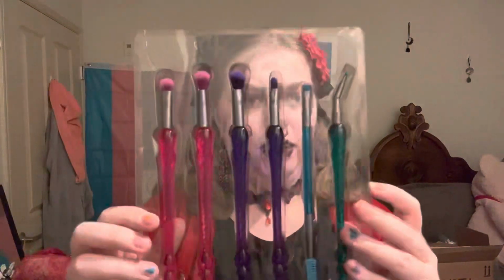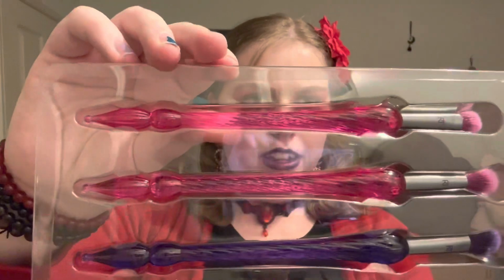Ooh, it's got this fancy background image. Hopefully that's recyclable. These are gorgeous brushes. Look up close at these, like the patterning on them. It's like a magic wand on the bottom. I feel like a fairy princess. Ooh, they're so soft. Oh, I love makeup brushes on my cheeks. Well, thank you very much.